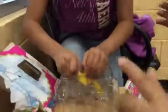Let's put it in its basket. It's cute. It's a top. We got one. It's sparkle. We got, what is it? I don't know. We get a thing. Put it in its basket. Wait, is it a limited edition one? No, it's not. Okay.